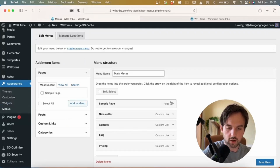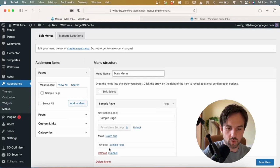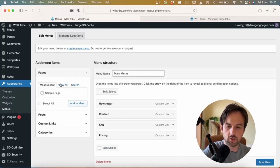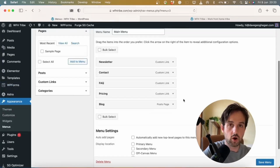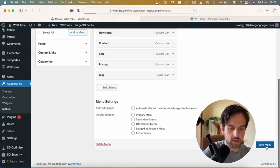So before we move on here, I'm actually going to remove the sample page, and what I'm going to do is drag in the blog page instead, because we did create a blog page at the start of this, and we'll click add to menu. Now with all those in, all we need to do is click on save menu.